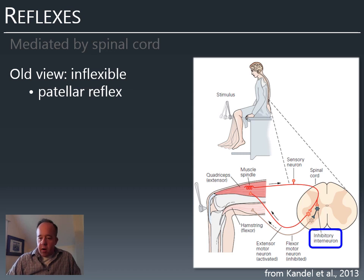Now what's interesting here is that muscles come in pairs. In this case, your quadriceps, the muscle on top of your thigh, is what contracts in the patellar reflex. But that would only work if your hamstring, the lower muscle of your thigh, didn't contract. If you contract both muscles at once, that leg's not going anywhere. So in order for that leg to go somewhere, in order for that muscle on top to shorten, you have to relax that bottom muscle, relax that hamstring.